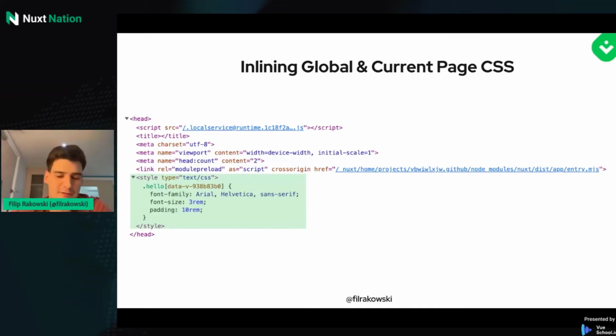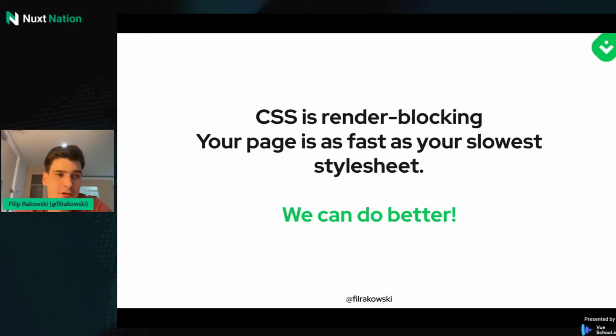But there's one problem with that. CSS is render blocking. What does it mean? It means that until all the CSS from your website is parsed, until the CSSOM is created out of it, your page won't be rendered. It's blocked. So you can even say that your page will be as slow as your slowest style sheet. This is why it's extremely crucial to inline only CSS that is essential to not experience this flash of unstyled content, and nothing more.